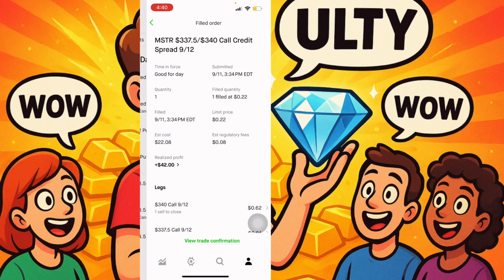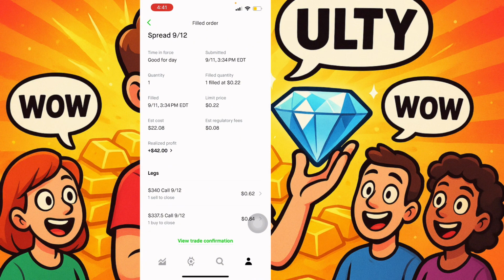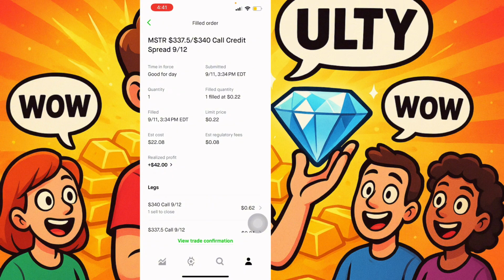And MSTR credit spread. A call credit spread is a bearish approach to trading. You see the 337.50 and the 340. In order for you to get a full payout, the stock needs to stay below 337.50. As long as the stock stays below that price, you get full payout. Our full payout was $64, but I closed the position early yesterday just because we were in the money and just felt like it. So we collected $42 from this trade total.